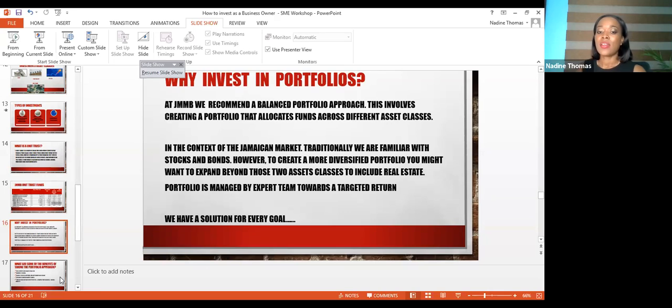Great. So we said that we're taking the portfolio approach where we're being goal centric. You have a goal. Based on your investment horizon and your risk tolerance, we will find the solutions that are suited to take you there, whilst minimizing your exposure in doing so. So I want to add that we have a solution for every goal that you have. And JMMB offers what we call our Wealth Builder solutions.